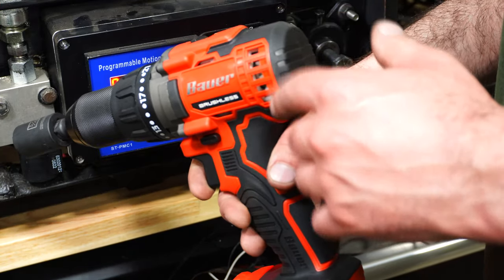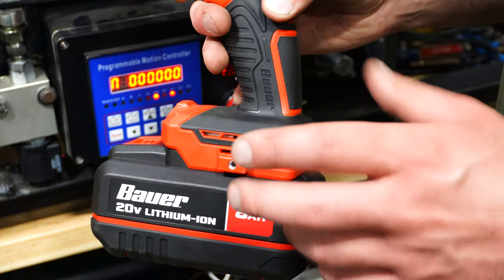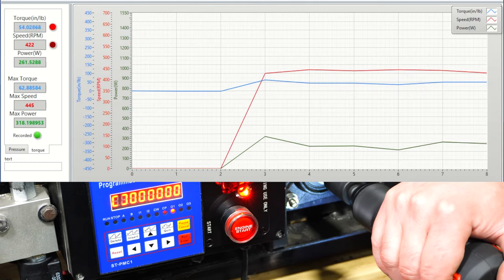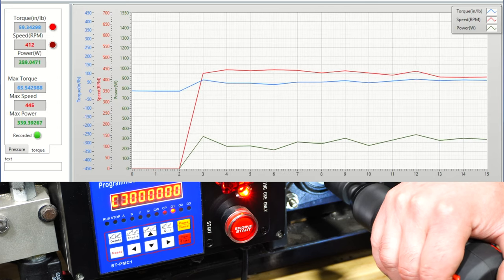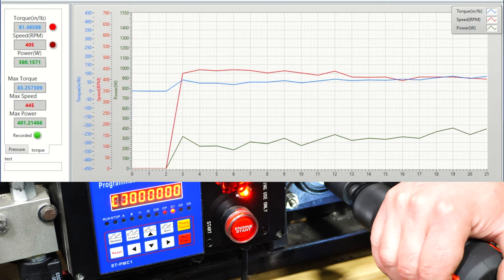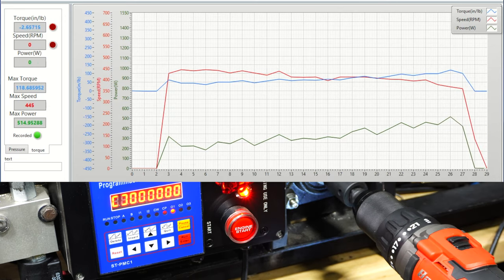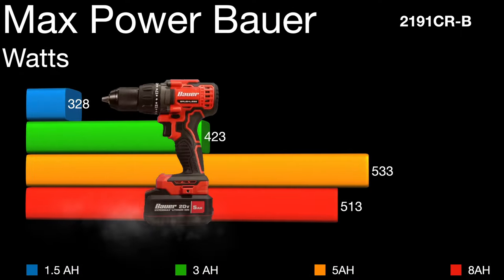Now we've already done tests for the 1.5, 3, and 5 amp hour. Run it here with the 8, see if we can get any better performance. Like normal with each battery, I do 3 pulls each to get an average. Let's see what we get. Here I tested it with the 8 amp hour.